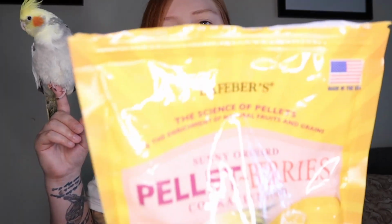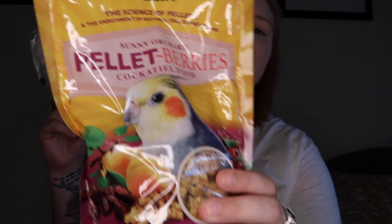Alright, so the next item that we have here is actually by the same company that makes the Avicakes. And these are called Pelletberries. So they also have a product that's called Berries. It's a mixture of seeds and pellets. These are Pelletberries though, so this is actually all pellets. Although it does also have cranberries, apricots, and dates in it, but there's no seeds in this.